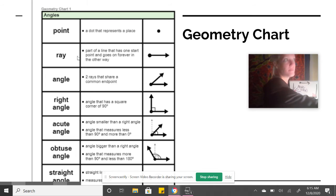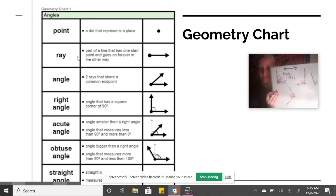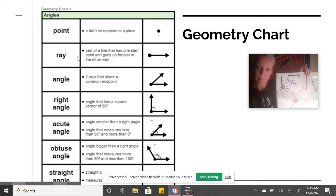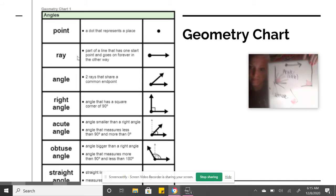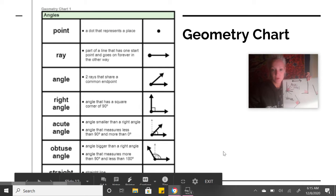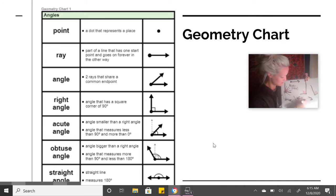So let's look. I need some more colored markers. Okay, so anything little is, oh, you so cute. Anything bigger than this right here, so going this way, anything bigger is obtuse. Okay? Anything bigger is obtuse. And then you have your straight angle, which is a straight line. A straight line is your straight angle.